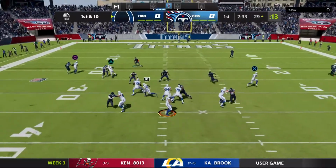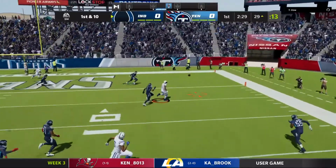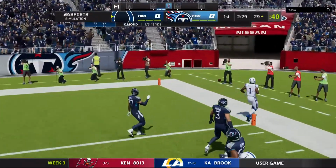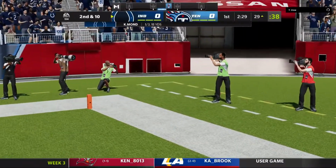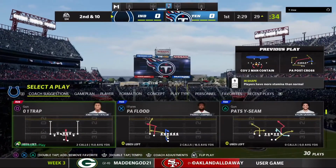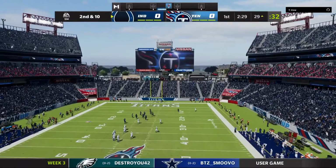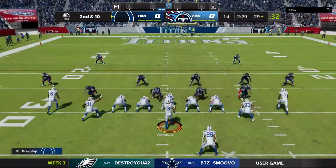They go play action here. Mon. And this one is incomplete. They've given up a few first downs on this drive, but getting the incompletion there, that should give them something to build on and maybe turn the tide. Here's 2nd and 10.